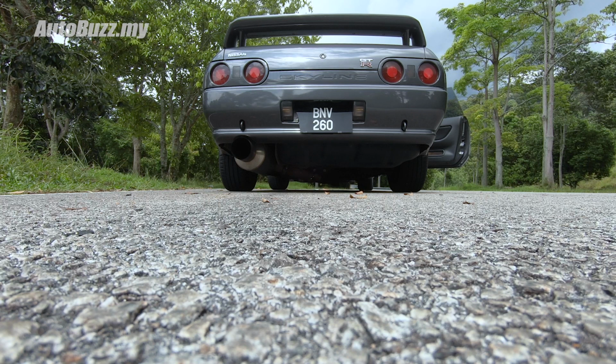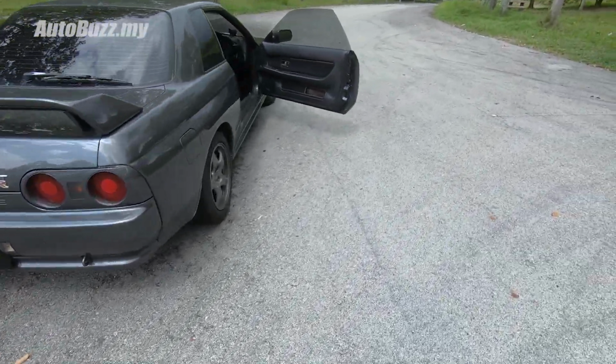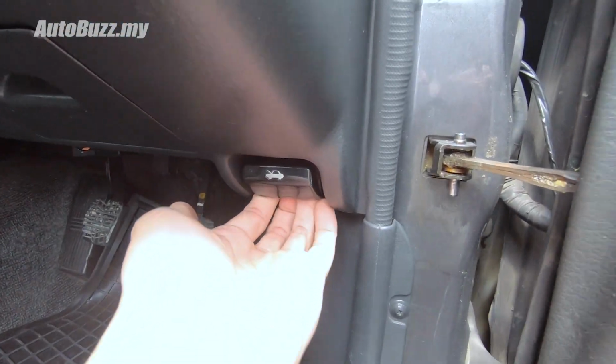So, that noise is coming from up front here. Let's pop the hood.